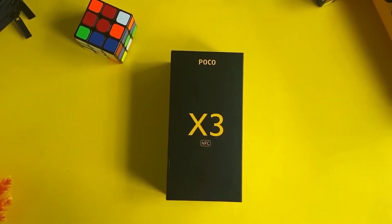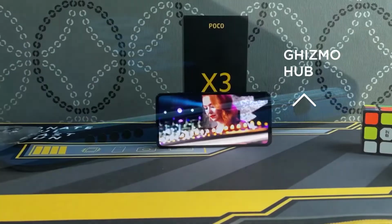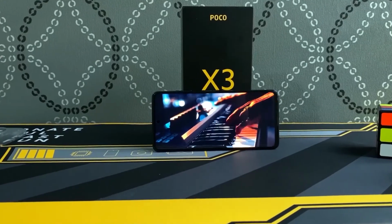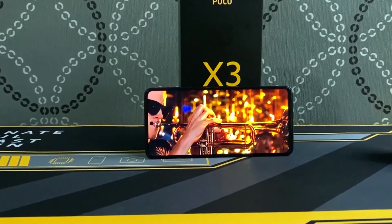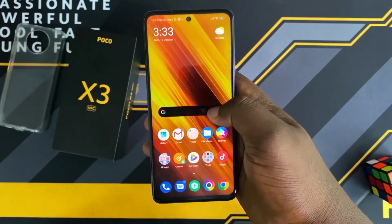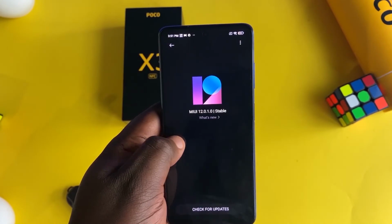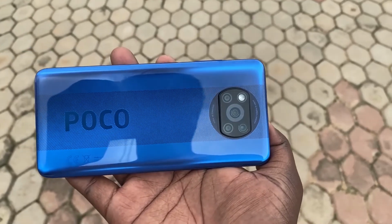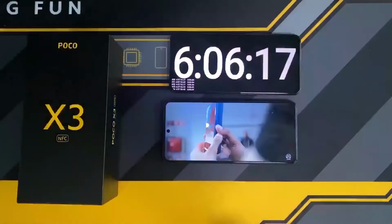So my best mid-range smartphone for 2020 is the Poco X3 NFC. The Poco X3 packs a lot. It delivers some insane mid-range specs such as good performance, a good LCD display with 120Hz refresh rates, stereo speakers, decent camera, and lastly, my favorite part, which is a bigger battery capacity. And you get all this at $269, which is quite affordable.